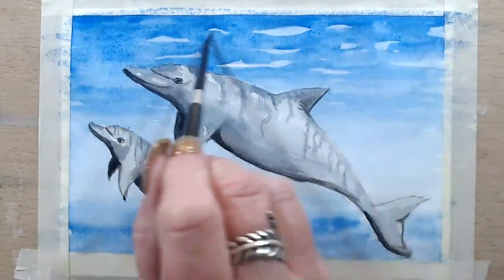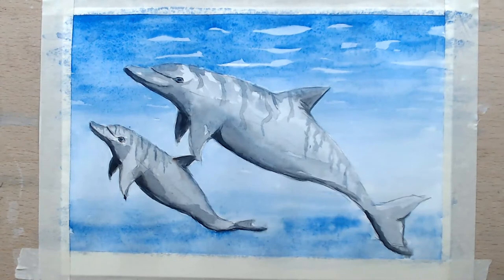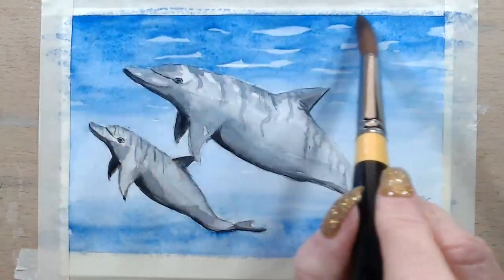So I'll just re-wet that again. Yep, that's dry enough. That was lucky, wasn't it? That could have been a mess. So I'll re-wet that. Go back into clean water and re-wet that.